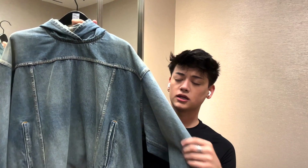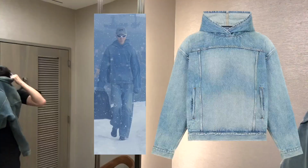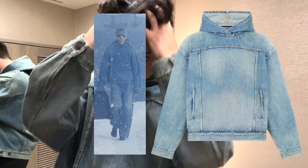I just realized that this is the day that I lost my earring, because look. But anyways, this is one of my favorite pieces from one of my favorite looks from one of my favorite shows. This is the Balenciaga Fall Winter 2022 Denim Pullover. This is meant to be part of the collection of outerwear that instead of having closure on the front like we typically know, they're all just pullover, and this is meant to be like a denim jacket that's a pullover.